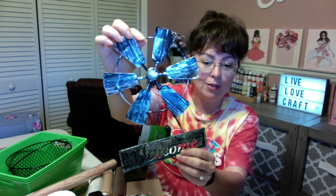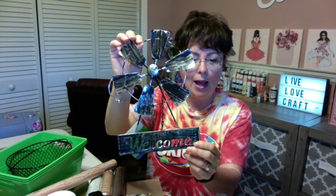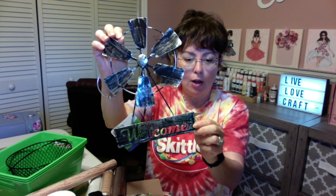Then I found these little windmills that say welcome. I don't think I've seen these anymore, and they have this little chain. Sometimes my Dollar Trees get in a little bit of a dry spell, but I found this, so I went ahead and picked up 2 of these. I think this would make a wonderful farmhouse DIY.